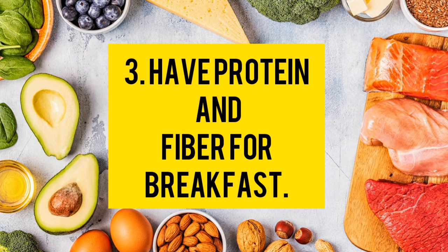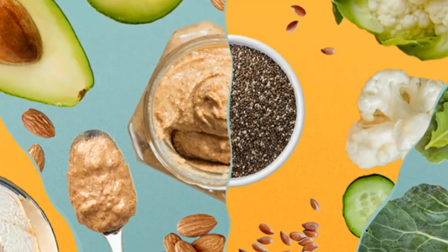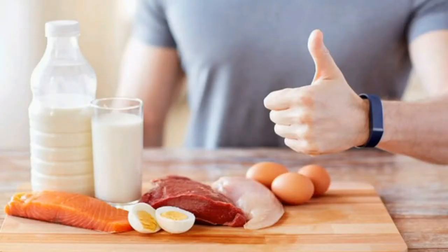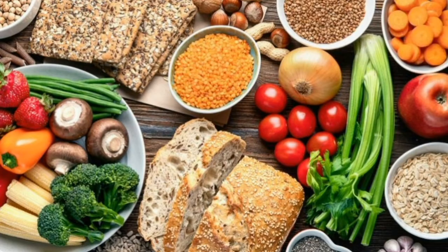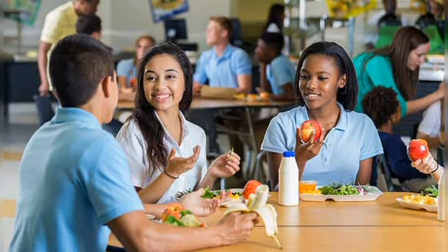3. Have protein and fiber for breakfast. Studies show that eating more protein leads to having less abdominal fat. Be sure to include meat, fish, eggs, and beans in your breakfast. Moreover, another study showed that an increase in fiber intake also has a positive effect on burning belly fat. Flax seeds, broccoli, avocado, etc., are a great source of fiber to include in your meals.